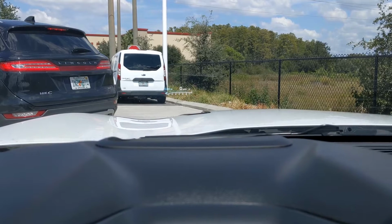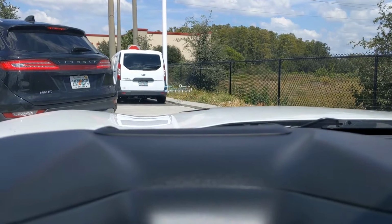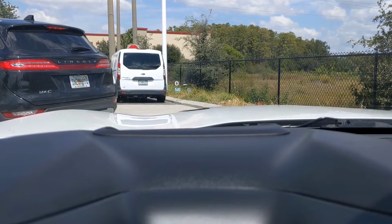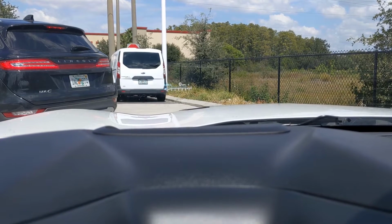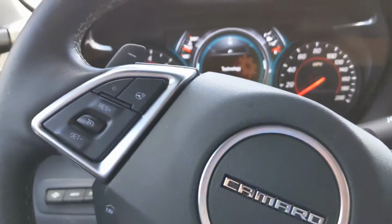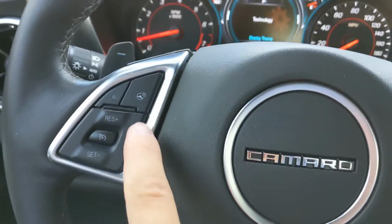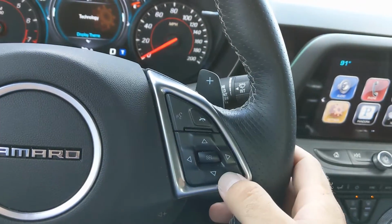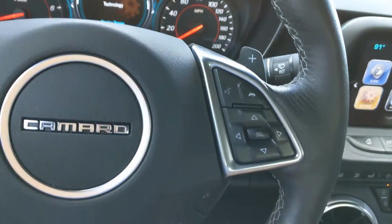You can put different information up there. So right now I've got like the performance screen, but you can also do just a speedometer. You can do your radio, your compass, or performance with a tachometer, gear, and lateral G's and everything. Heads-up display is very cool. Heated steering wheel, that's useless in Florida. You got controls here, controls here for that screen, phone controls.